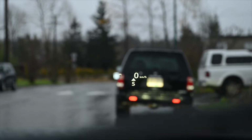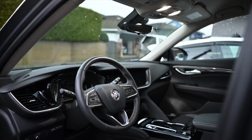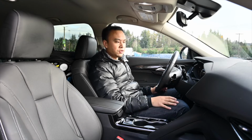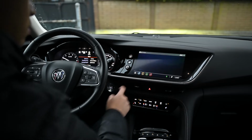Above, I do have a heads-up display that does show me quite a bit of information, and there's some physical buttons on the left to control that. And then the infotainment system. Being the ST model, I do have the larger 10.2-inch screen here. There's a dedicated volume and tuning knob. It works really well, like all GMs do.